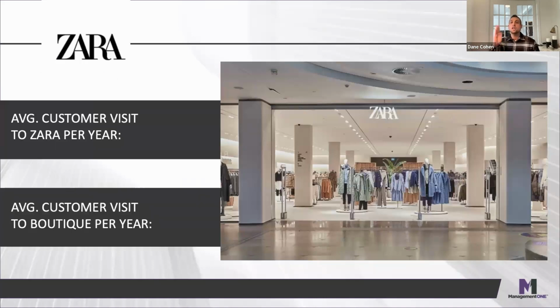So we're going to learn a lesson from the most successful boutique of all time, Zara. By far and away, the most successful boutique of all time. So I want to ask a question, and we're going to need a little audience participation. So if you jump back in the chat, what do you think the average customer visit to a Zara is over the course of a year? How many times does a customer walk through the doors of a Zara over the course of a year?